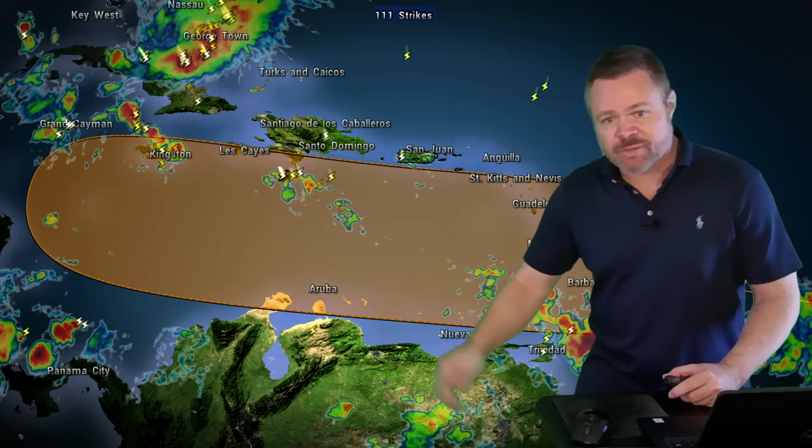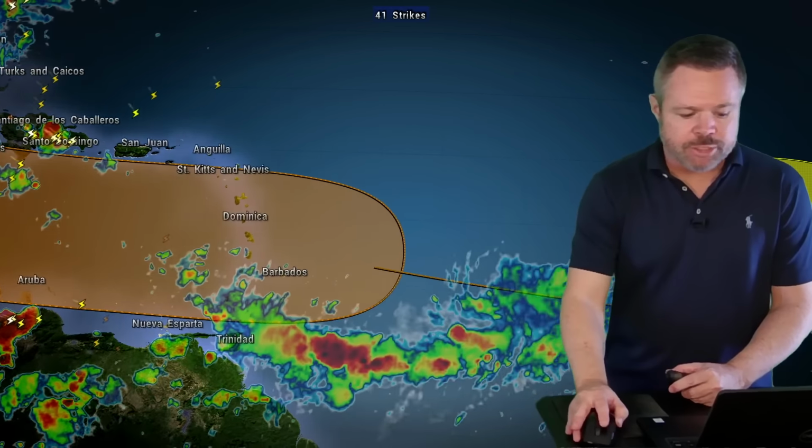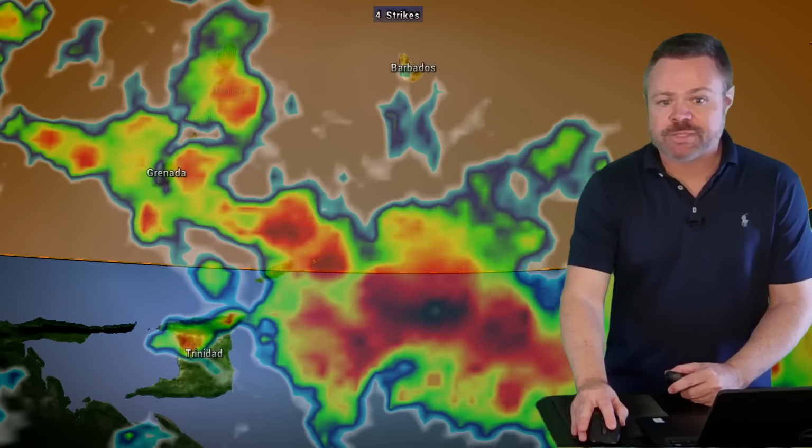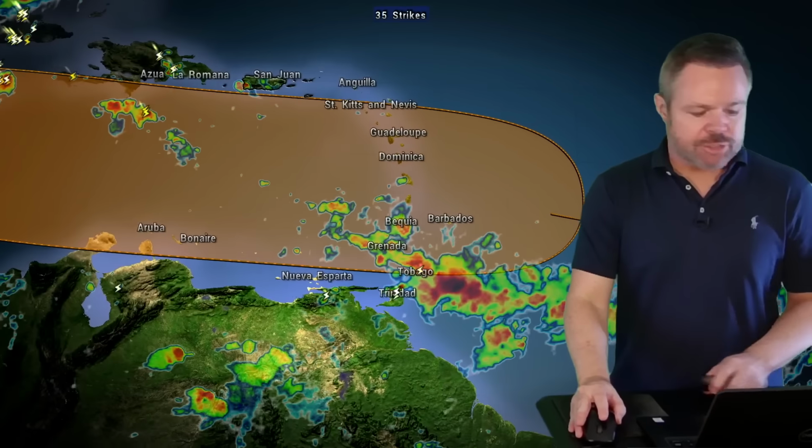And again, our friends in the ABC Islands now are on the southern side. And that orange area is now far enough south where it actually eclipses Tobago, okay? Now look, ahead of this, we're still gonna get some good showers and storms.